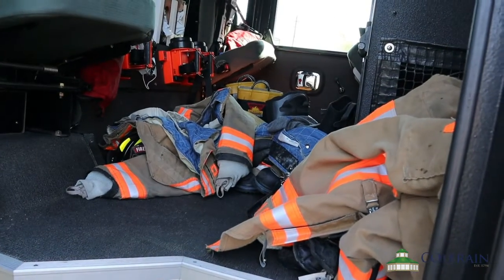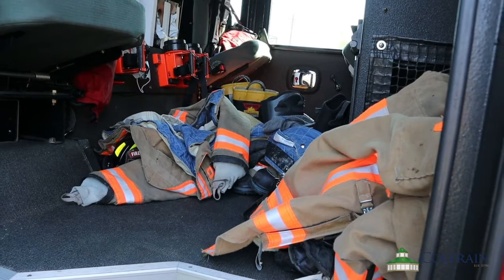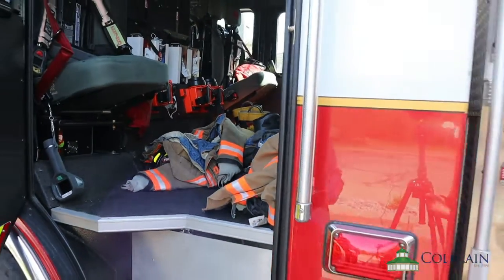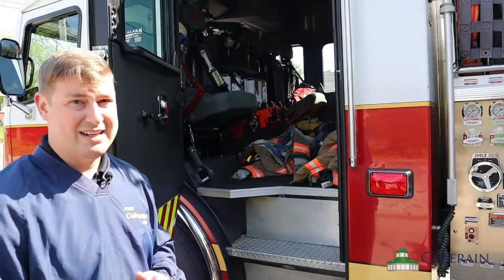So we like to be out the door on any type of run within 2 minutes. That's kind of our main goal. So if a run comes in overnight, we try to get down to the bay, dressed in our bunker gear, and out the door within 2 minutes. It's kind of like our golden standard. We try to be quicker than that, obviously, especially with structure fires. We're usually pretty good about getting out the door pretty quick.